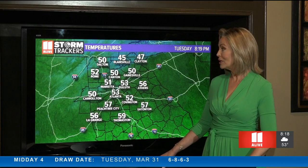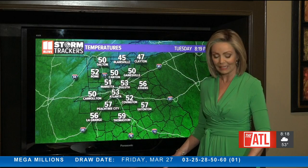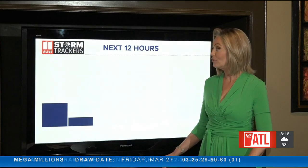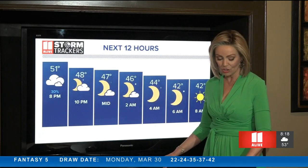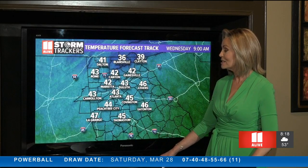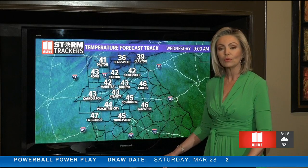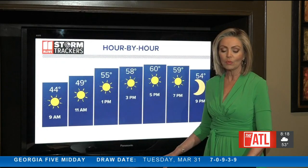Right now we're looking at 45 in Blairsville, 50 in Canton. It's 53 in Atlanta at the moment. And those temperatures will be dropping off pretty quickly overnight tonight. In the next 12 hours, we'll see those temps getting down into the low 40s. Some of those towns, though, will be even chillier than that. In Blairsville, 36 during the early morning hours, 39 in Clayton, and we'll see 43 in Carrollton. It'll be a chilly start to the day, and then we'll warm it up.